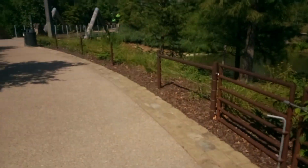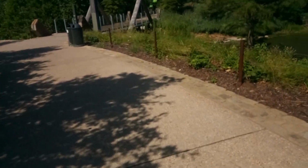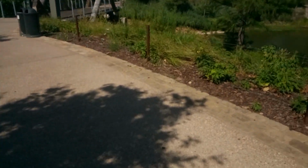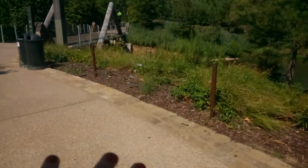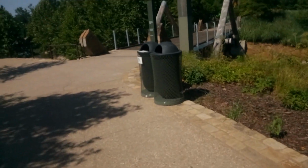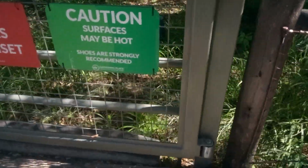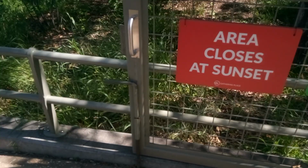Oh my goodness, at Christmas time, they have musicians that carol through the park. They have musicians that set up and have free concerts. They decorate all these trees with lights. It is so beautiful. It does say caution, surfaces may be hot, shoes are strongly recommended. Area closes at sunset.